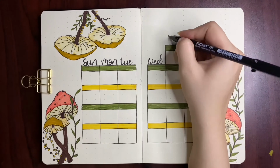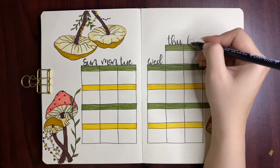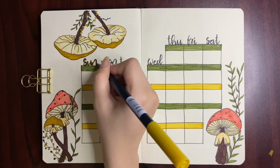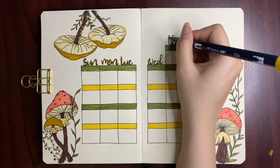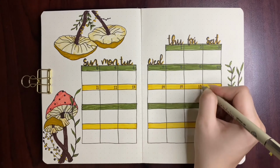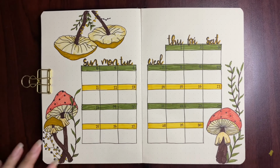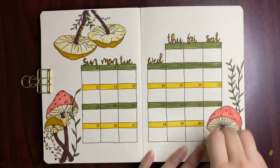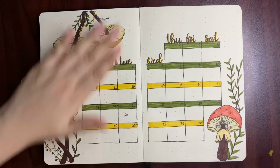Each box represents each day of the month and has the same square shape with dimensions of 2 by 2 centimeters. I highlighted the top row of each week with green and mild gold colors, to give the spreads a lively appearance. I'm almost done with my calendar spread, just giving it the final touches.